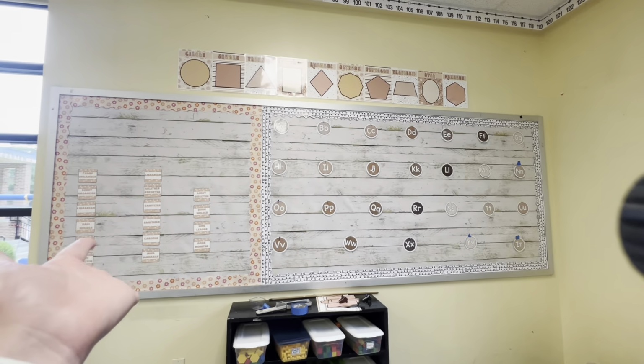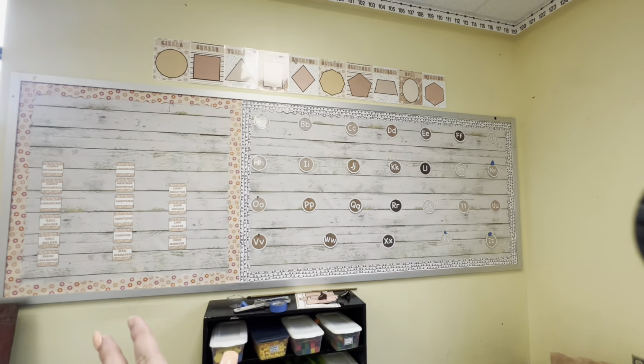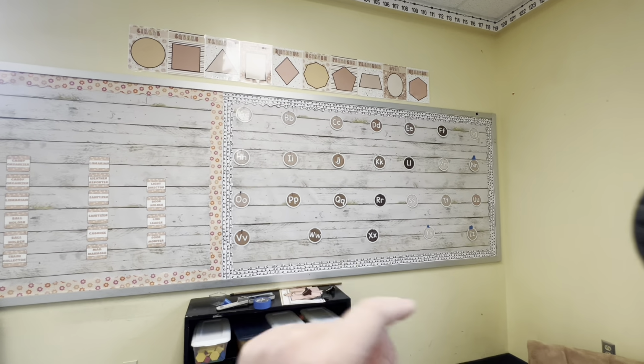I thought this would be enough room for a word wall, and it's just not. My measurements are just so off. Like, I'm so off when it comes to measurements. Okay, I'm gonna staple these in and be done with it.